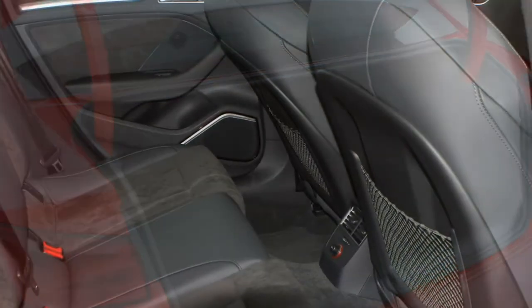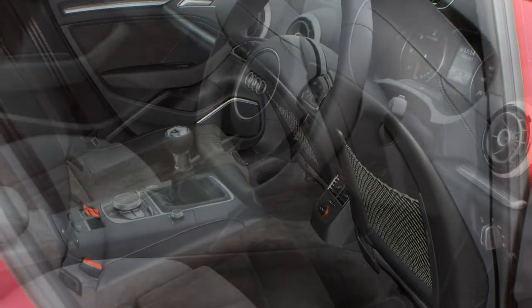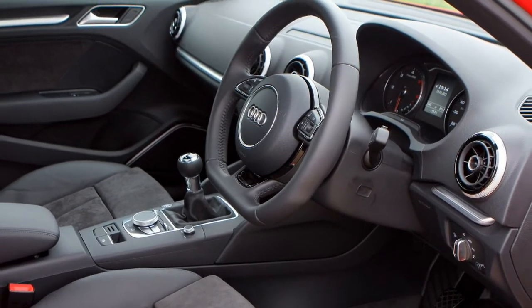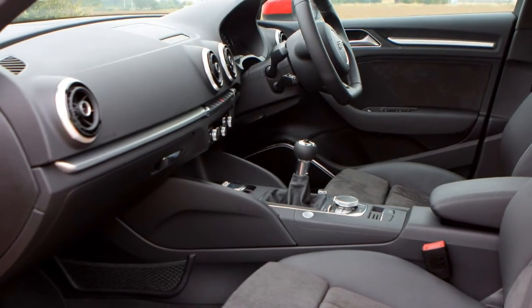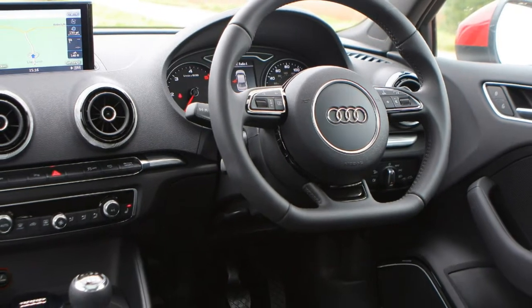Enough space for a small family. Sloping roof, the only real black mark. 4 adults will fit with ease. The A3 saloon is a compact car, so those interested are unlikely to be buying due to its practicality credentials.